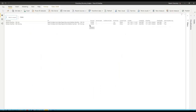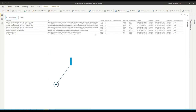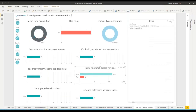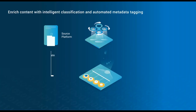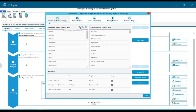So here, this item is present in 2 locations. Then there are other items where you have items with the same name in the same folder. You might have dragged a couple of emails, or in this case, there are documents with the same name, which appear in the same folder. Empty folders, do you need to migrate them or not? Similarly, there could be a mismatch in your version. So version 1 and version 2 have got a different name. So that tells you what kind of issues you could potentially have. Luckily, most of them will be handled automatically as part of migration.